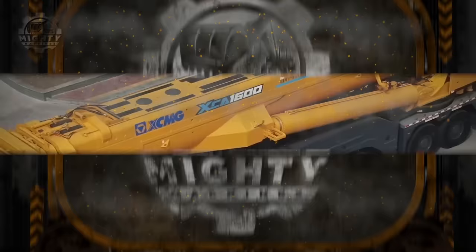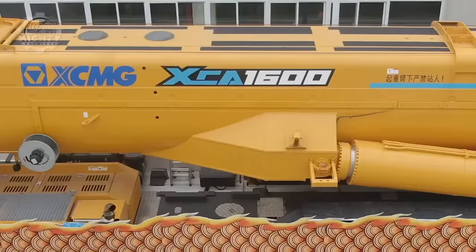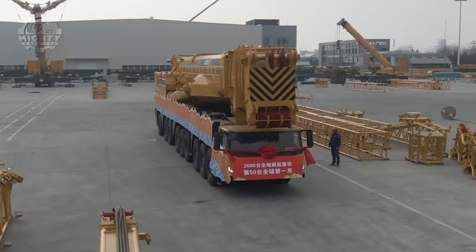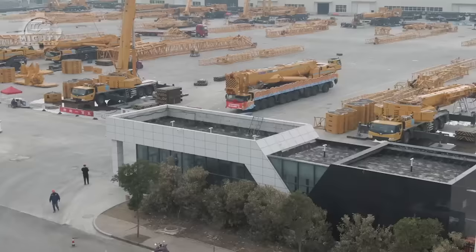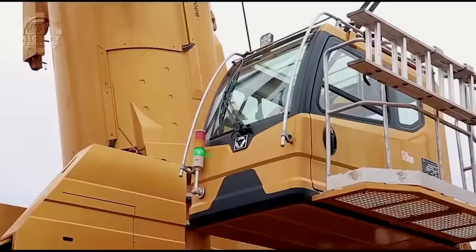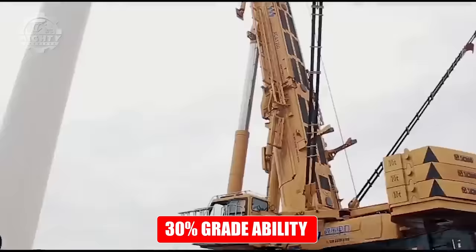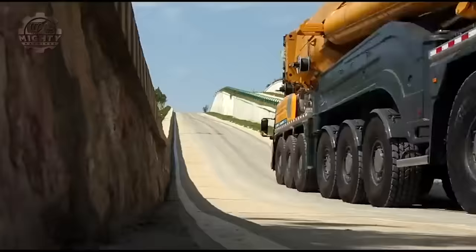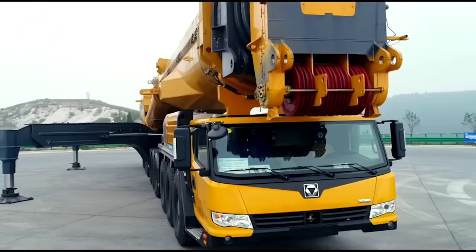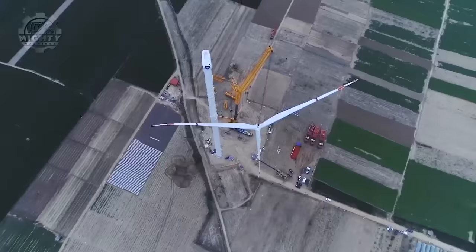With the finest load charts and efficiency in its class, the XCMG Official 1600-ton all-terrain crane XCA 1600 is an all-terrain crane with 1,000 tonnage capacity and high efficiency. With 8 driving axles on a 9-axle all-terrain chassis, it provides up to 30% grade ability under large loads. The crane's unique dual-power 8-axle drive system, 6-axle mechanical drive, and 2-axle high-speed ratio hydraulic drive all contribute to its remarkable heavy-load job site transfer capacity.